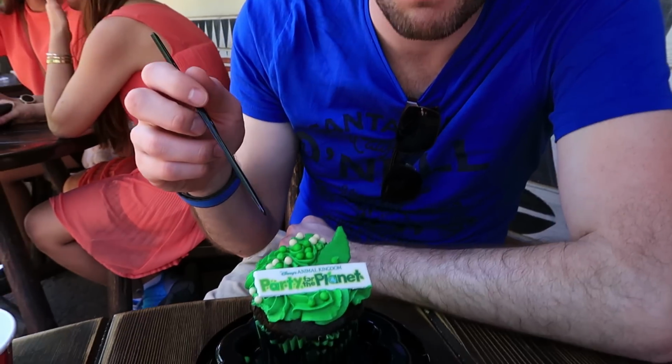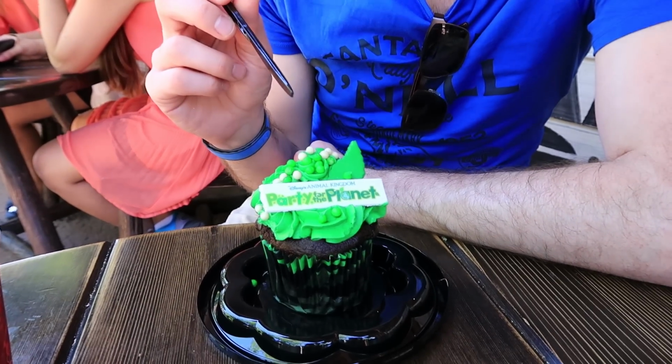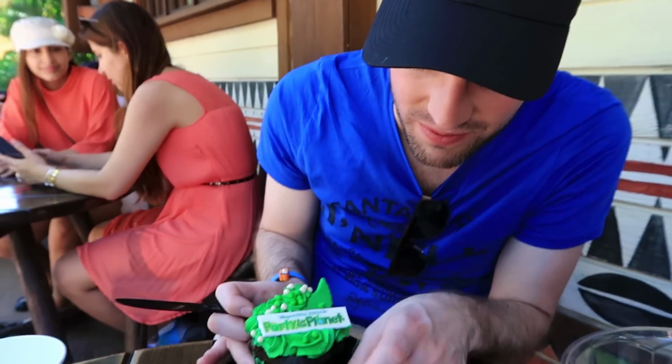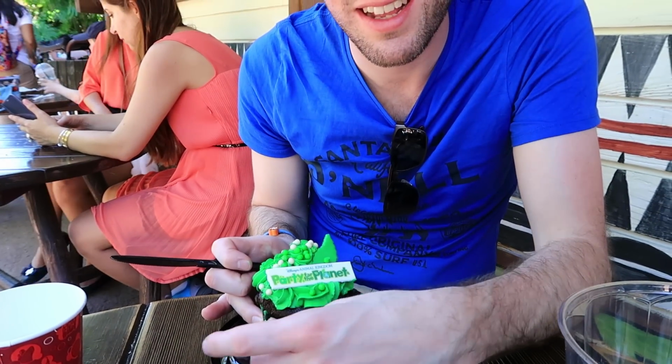We've just been into Starbucks, as you probably saw in the last shop, but I've been wanting something sweet, and I found it. Thank you for this. Party for the Planet. It's their Earth Day cupcake. It looks amazing. It might be a bit too much, but you're on holiday. Yeah, definitely. Even though what it is, it's just green. Why don't we find out together? Chocolate cake.